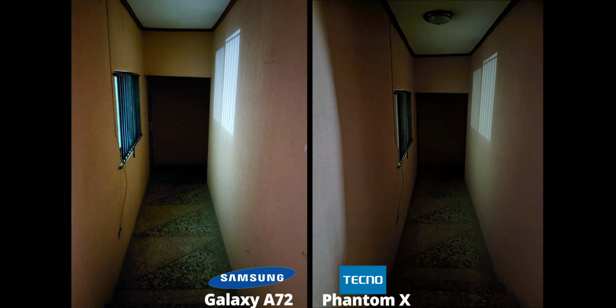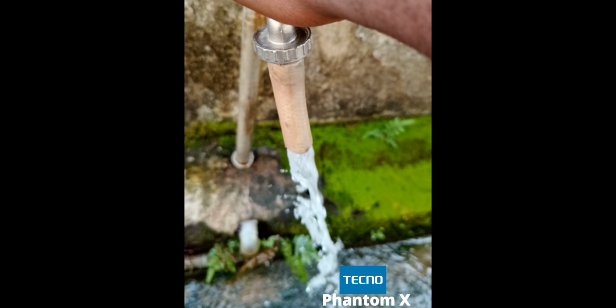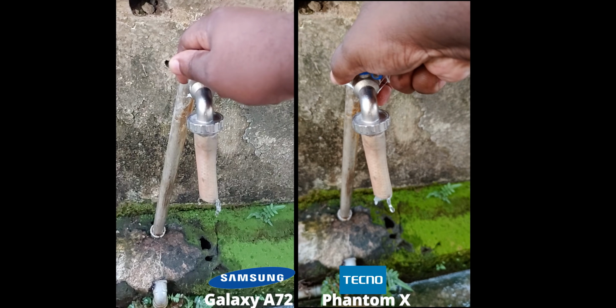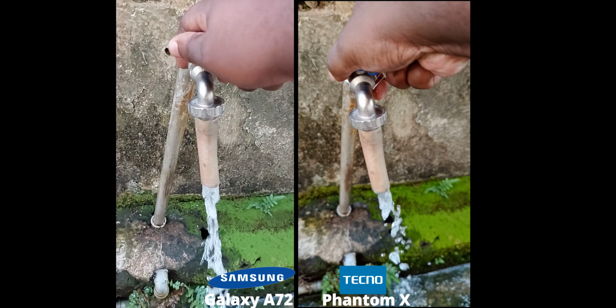For night photos, both smartphones are equally matched. Samsung Galaxy A72 looks like it has lens flare problems. You don't get that with the TECNO Phantom X, but overall, I think night photos look better and brighter on the Samsung Galaxy A72. Now for slow motion, the Phantom X can do up to 960 frames per second. As for the Samsung Galaxy A72, it can only do 240 frames per second.